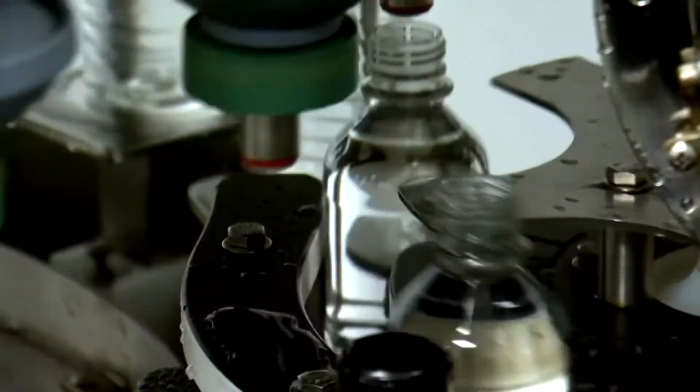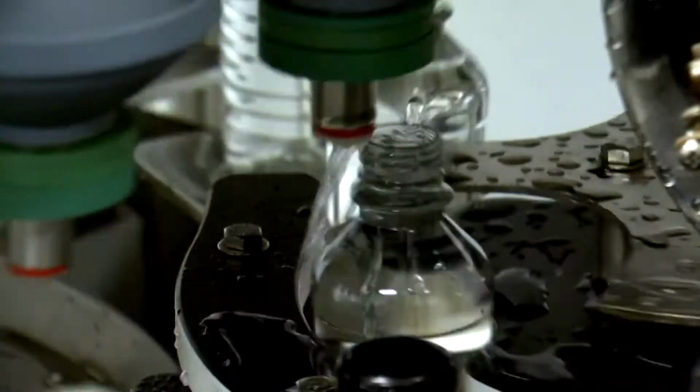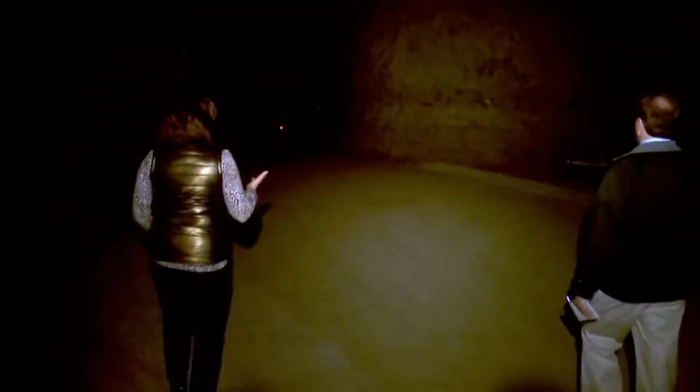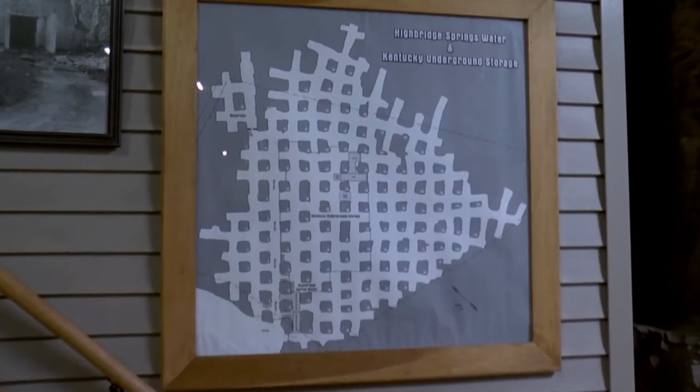And it's the filtering by our limestone that creates the taste. And it's just a great tasting local water. Before the water, this gigantic cavern played an even more important role.